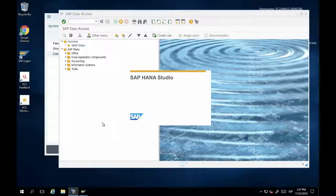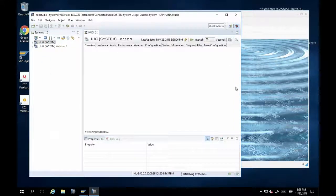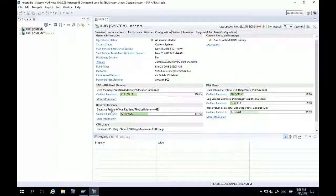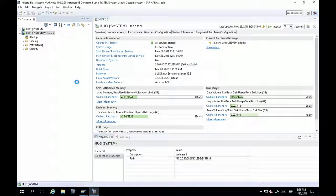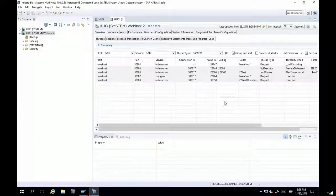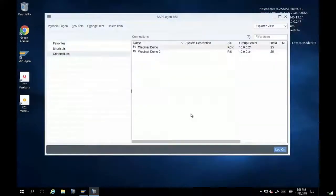We can also use SAP HANA Studio to connect to our database and have a look at how it's been deployed. So here we have a view of our previously installed system, which is running with all the settings as expected, and we can connect as well into our currently installed system and see that it's still in progress, finishing the installation of the SAP system. But the database is already available for us to work with.